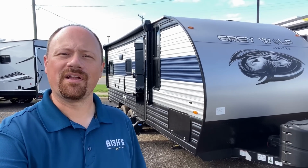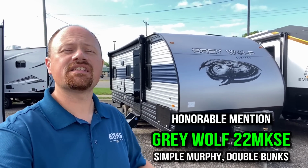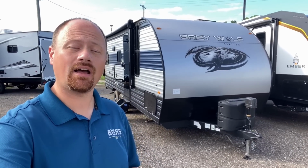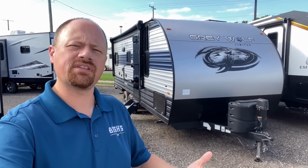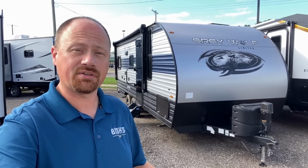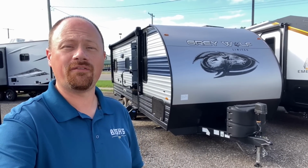Now, a couple honorable mentions that I wanted to highlight. First, the Grey Wolf 22 MKSE. This is in a very, very similar vein to the 19 DBXL Wildwood that I looked at. So why wasn't this one featured today? The short answer is I just personally prefer the style of Murphy bed, and I like the strong arm stabilizer jacks that are on the Wildwood.